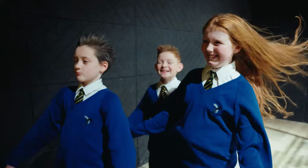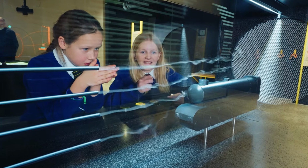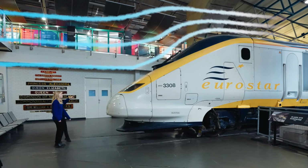Engineers use a wind tunnel when they're working on a new plane, car, or locomotive to test how well the air slips around it. The more streamlined the shape, the less energy it takes to make the vehicle move fast.